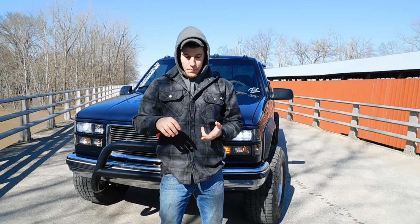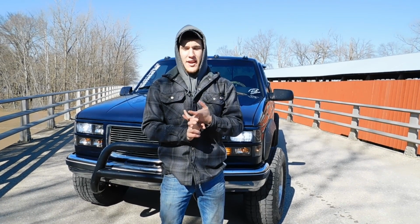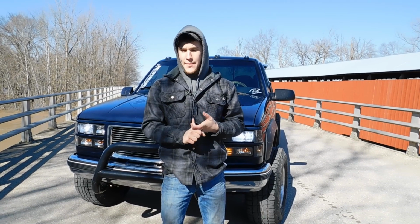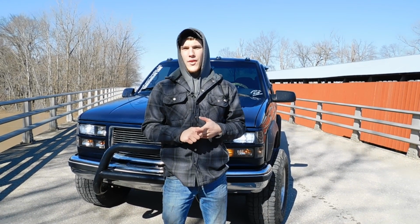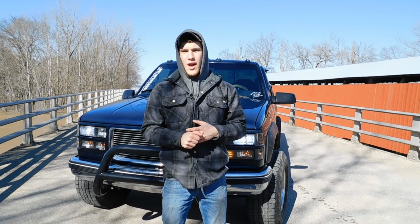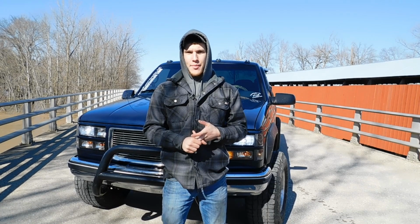As far as Caleb's Duramax goes, we did put a 5-inch exhaust on it. The tip came in today. He went with a black one. It's a 5 to 7 inch, so we're probably going to be doing a video on that tomorrow, which is Sunday: cutting it, welding it, and putting the tip on.